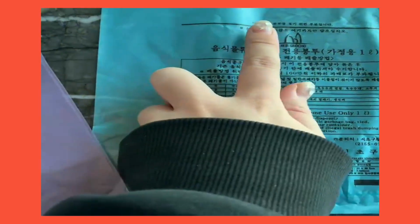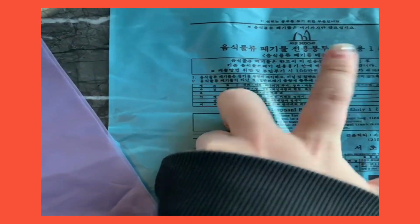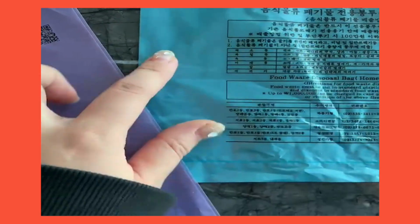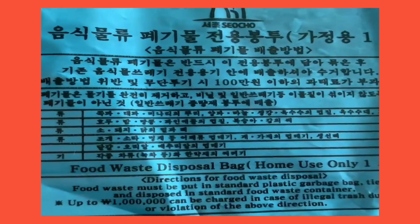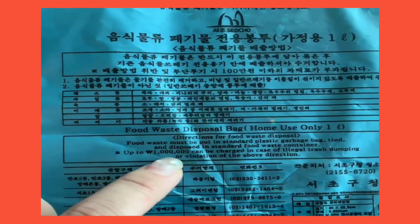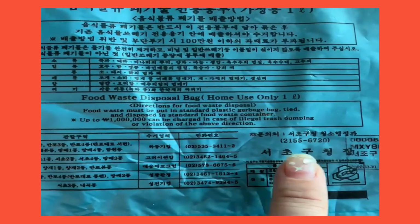We do have another little bag here, which is our food waste bag. It's the smallest one, the 1-liter one. It says it in English there. It also gives you instructions on what you can throw away and what you can't. I didn't know, but it also writes in English how much you might be fined if you don't recycle the proper way. And Seocho again there.